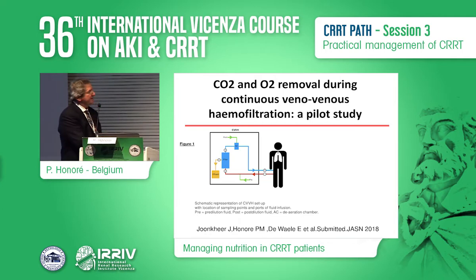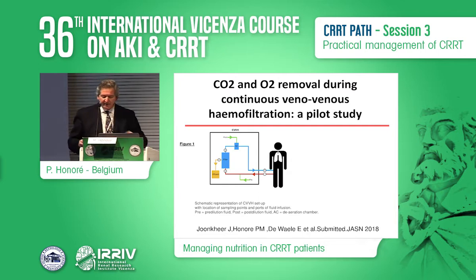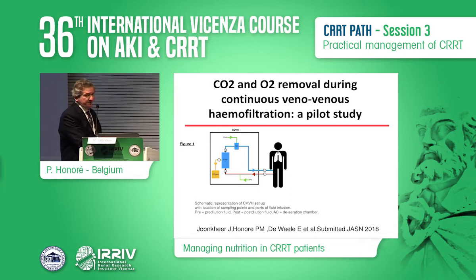Well, the problem is not only the oxygen removal, but mostly the CO2 losses during CRT. We did a pilot study that we just submitted to GSN a few weeks ago on 20 patients, and we measured CO2 at 5 different places in the circuit. First, we found that 10% of the patient's CO2 is flowing through the circuit.